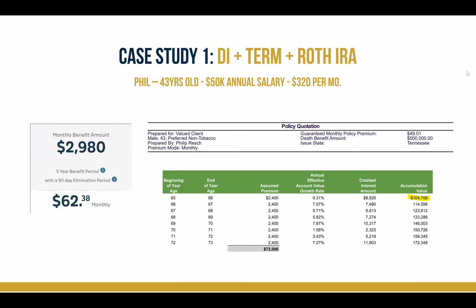And I will tell you this, for myself and everybody on this call, if I gave you $320 per month, everyone would have a different case design if I said, hey, I've got a young individual looking for protection, retirement, go. Because everyone is going to have a different idea. And in 18 years of doing this, I've not had one client the same.